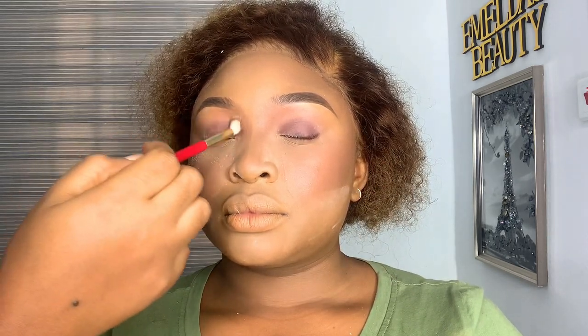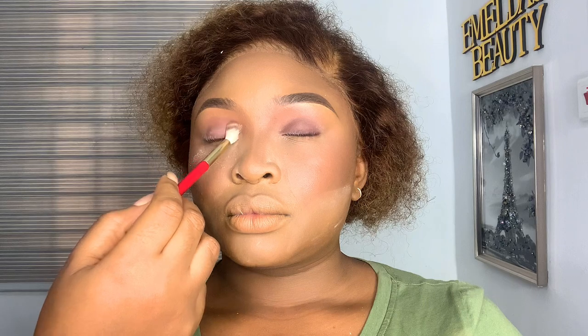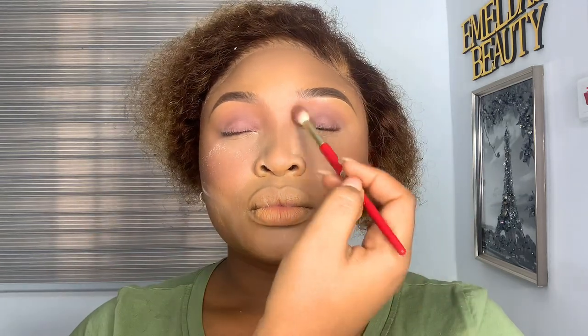So this is me blending in the transition shade with the brown shade that we want to use for the day. So I'm just going to keep blending. I'm just marrying the transition shade with the main brown shade that we are using for the day.